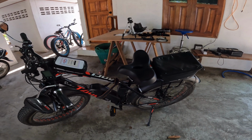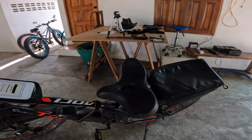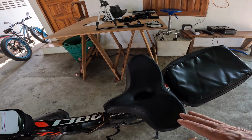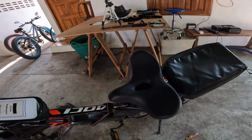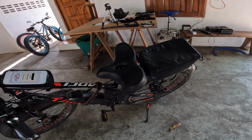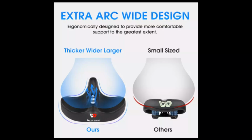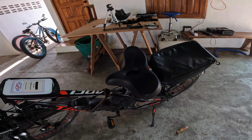And then I think probably the number one comfort factor now is this big seat. Now, I could explain to you why it's a good thing, or just have a look at this graphic. I think that pretty much explains it.